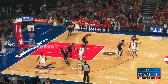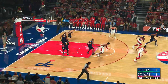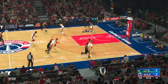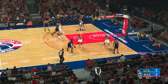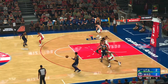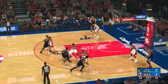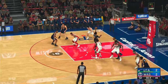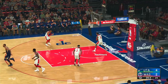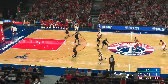Hachimura against O'Neal. Just 5 on the clock. There's Beal with the 3. The shot, no good. Now the Jazz take it the other way. Conley surveying the D. Mitchell outside. Conley against Hachimura. Conley gets the bucket. Well, this guy could have powered on the interior, but goes to the floater game. This is one of his specialties.